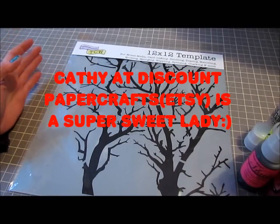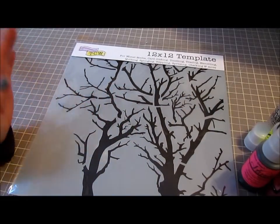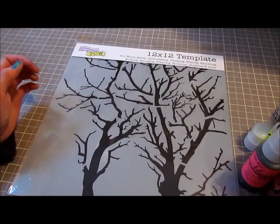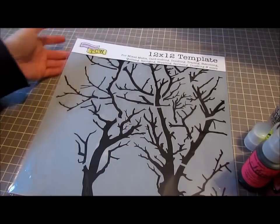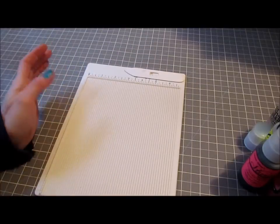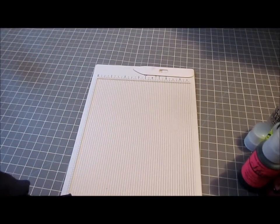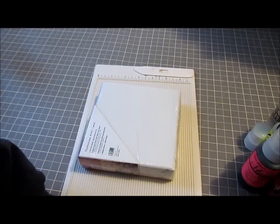Masks. This is the one that I used the most last year. This awesome looking tree. I have quite a few. I have some that are 6x6 and some that are 12x12. I have a tendency to use the 6x6 a little more because I do smaller projects, but either or works. Martha Stewart scoreboard. This is the little one for cards. Baby canvases, because, well, you guys know I love to do the canvases.